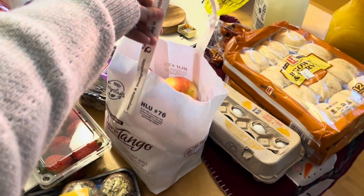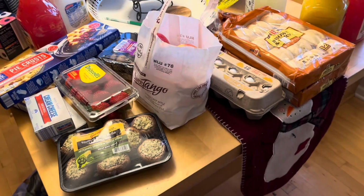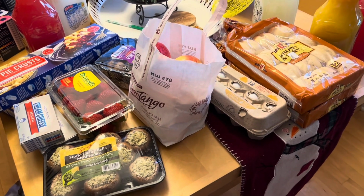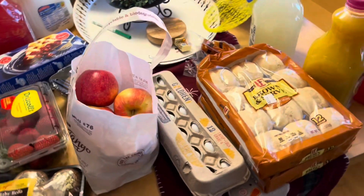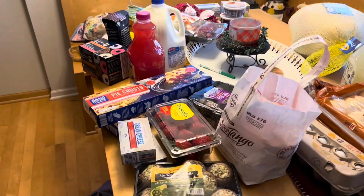And these sweet tangos, we have discovered they are our absolute favorite apple. So, I mean, we eat them daily. So that's why we are so glad that Aldi carries them now that the local farms don't. And here's all of our stuff for today.